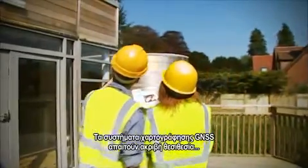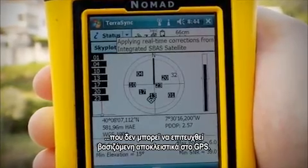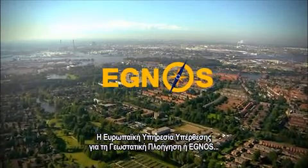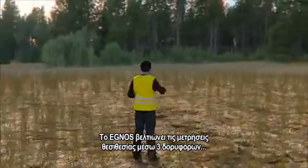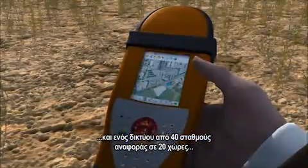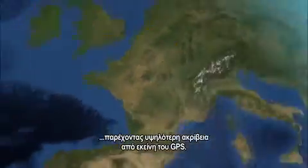GNSS mapping systems require accurate and reliable positioning that in many cases cannot be achieved by relying solely on GPS. EGNOS, the European Geostationary Navigation Overlay Service, offers enhanced accuracy and integrity. EGNOS improves positioning measurements using 3 satellites and a network of about 40 reference stations in more than 20 countries, providing much greater accuracy than achieved through GPS alone.